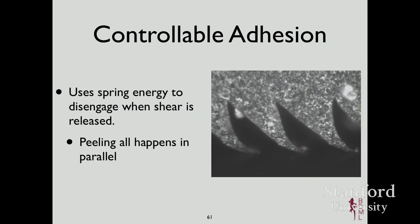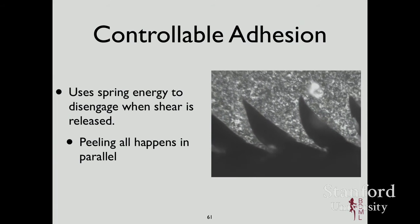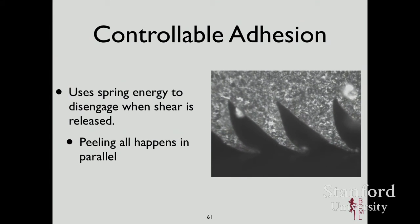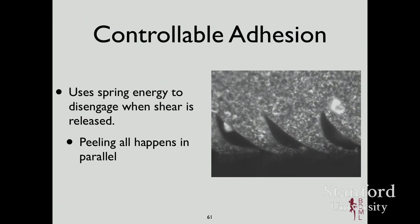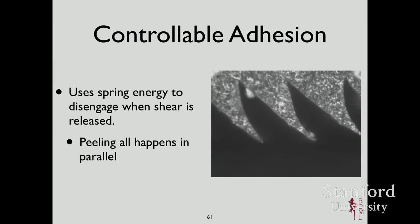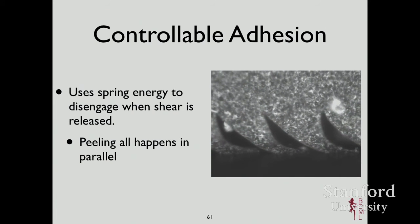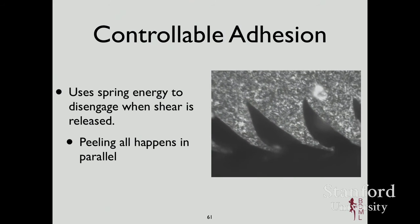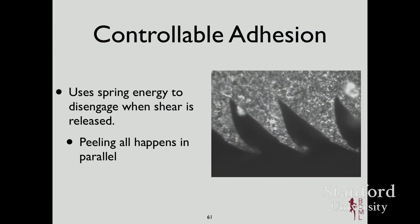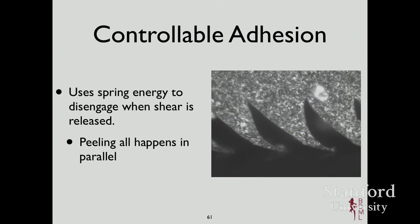Here's the same setup, and the trick here was we engage and we pull, and that lays over all the features, and that's terrific. But the other thing that happens that we didn't talk about is all these are little springs, and they're all deformed, and so there's energy contained within all the deformed springs. And so as soon as we let go of that force that turned on the adhesive, the built-in spring energy is going to self-peel all of them. Since there's hundreds and hundreds of these features on any given patch, we're able to do peeling all in parallel, and that allows us to remove this adhesive very, very quickly.